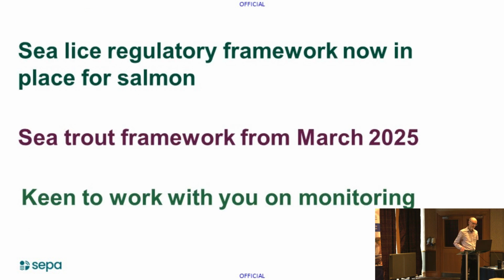So the main message today is we've got a new Sea Lice Regulatory Framework in place. For me, of all the pressures on salmon, we're slowly making sure we've got a good, robust framework in place to deal with them. This is the latest one that we're fixing. We've now got a framework in place to help regulate that pressure. We'll cover sea trout from March 2025. And we're really keen, as I've said, really keen to get your experience and help with monitoring parts of this framework.